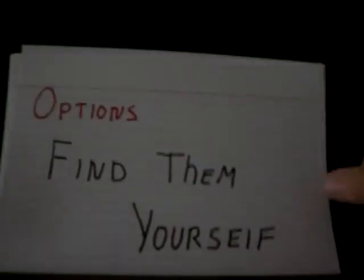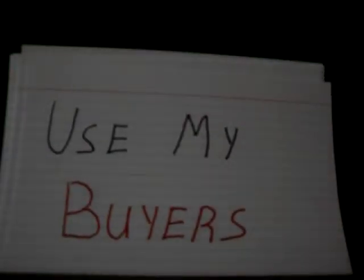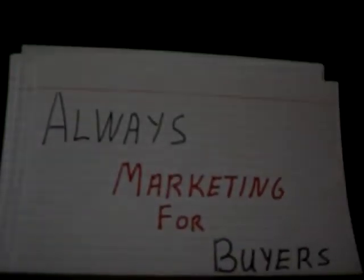Now you have different options. Again, you can find these buyers yourself, but that's going to take you more than 7 days, because by the time you run the ads and figure it all out and come up with the paperwork and that type of thing, it is going to take you longer than 7 days. But you can do it yourself, and it's no problem, and I'm more than happy to help you. Or you can use my buyers, because I'm always marketing for buyers.